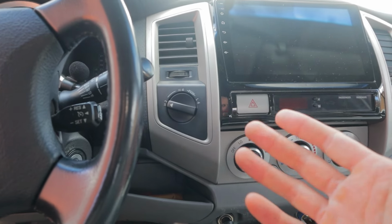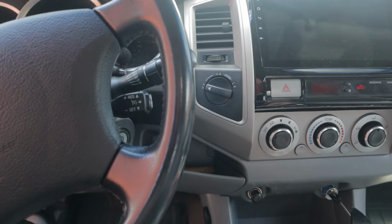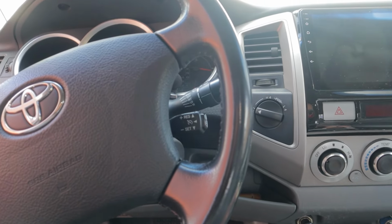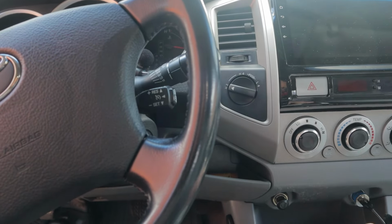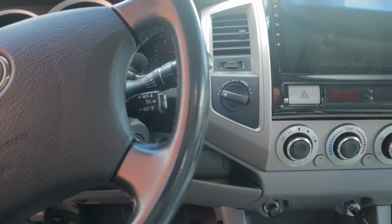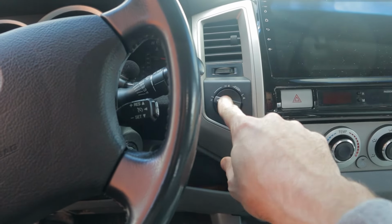There's a few different issues that can happen with these, and so I would recommend going on the Tacoma World forums. There's a whole bunch of different threads on there that have all kinds of helpful information about all the different potential problems with these four-wheel drive systems, because again, if they haven't been engaged often, there's a good chance that they're going to be causing some trouble.